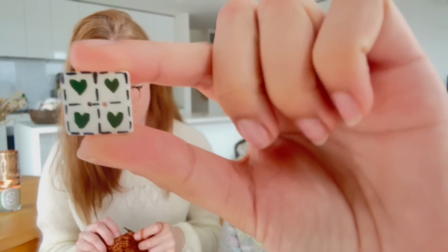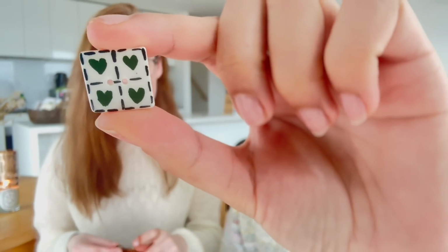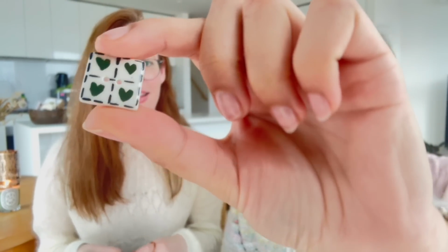But we've got these buttons. How cute are these little hand painted ceramic buttons? They're just like a little ceramic tile. They're so beautiful. I've got a few of them, and then I got some shell buttons. They're also lovely. Yes.